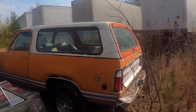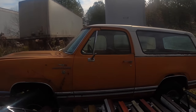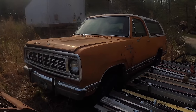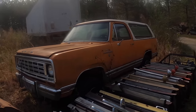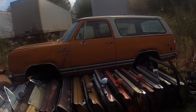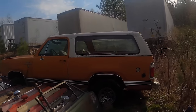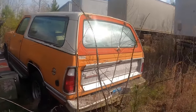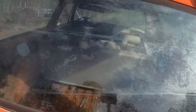74 Ram Charger in orange with white interior. Oh my gosh. I've been looking for a 74 or 75 for at least 5 years. He said the exact same thing, so I don't think he'd be willing to sell it. But oh my gosh, I want this truck so bad. I want to build just like a total apocalypse bug out vehicle with this thing. Oh man, I want it.